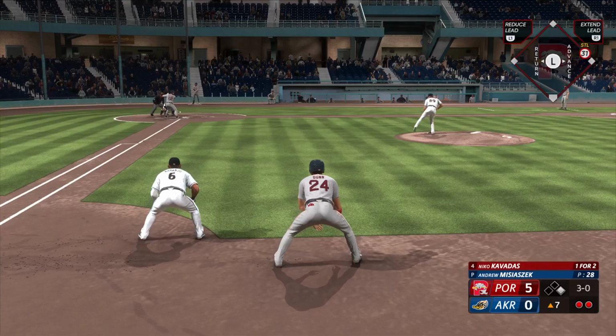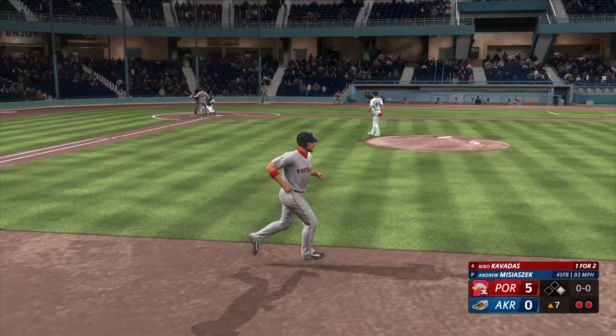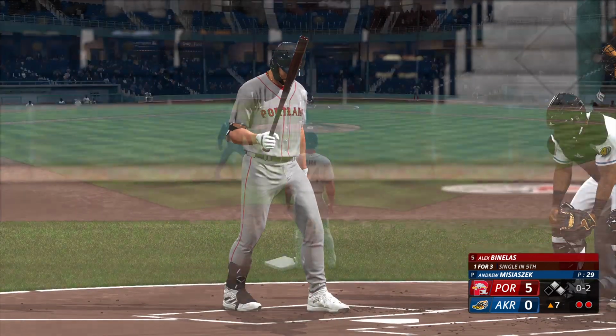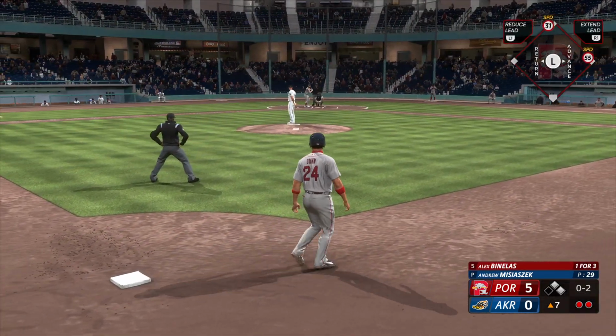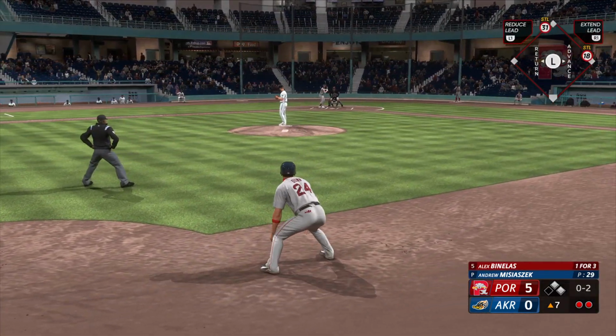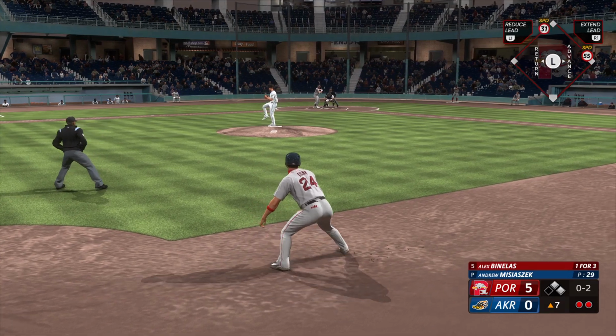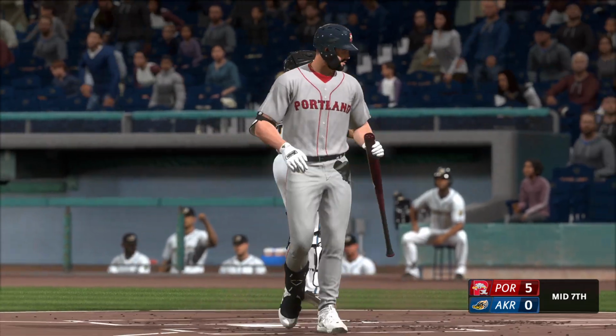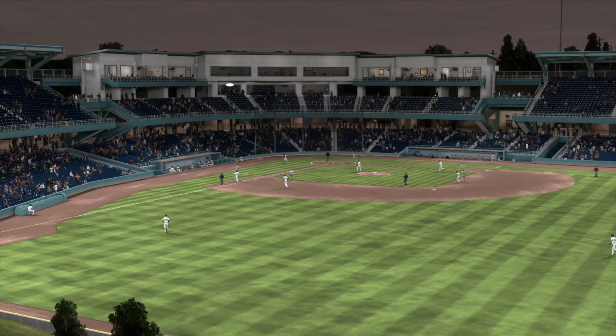Left-hand hitter waits, and that's ball four. Not what he wanted to do right there, Boog. That keeps this inning alive, puts a runner into scoring position, and a chance for this offense to add on to their lead. And the 0-2. Got him. And that's the third out. No runs, a hit, two left.